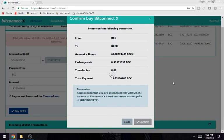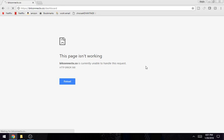Bitconnect X app is not working at all. We're not getting anywhere at all. Let's try refreshing this. I don't know what's going on. We're not getting anywhere on my cell phone. Can't even really log in anywhere. So I'm thinking that getting BCCX with your BCC is going to be really difficult. Just buying period is going to be difficult, it looks like.